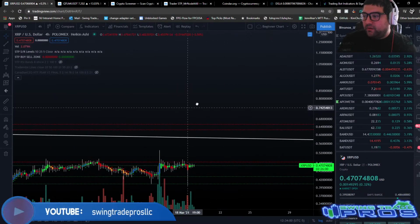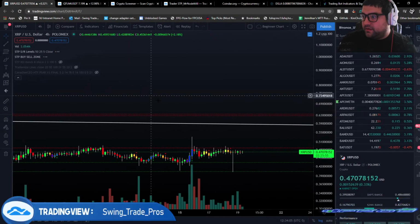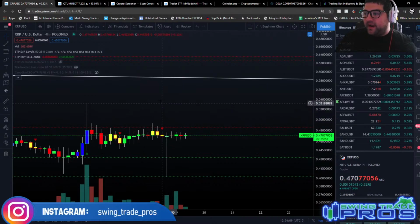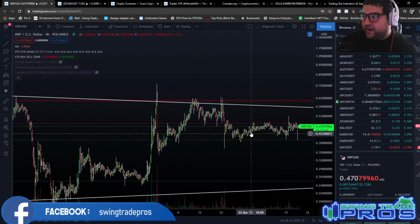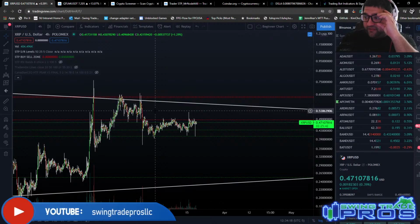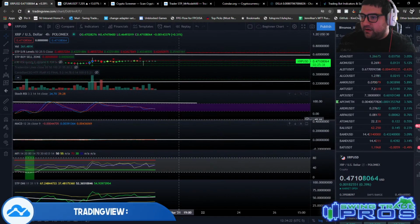Wow, that 4 hour looks like a nice hammer there on the 4 hour. Wow, that is a bullish pin, guys, if I've ever seen one. All right, on the 4 hour there for XRP, this looks like it could be ready to rock, man. Shorter time scales are definitely looking bullish, with that sort of pin bar there on the 4 hour.